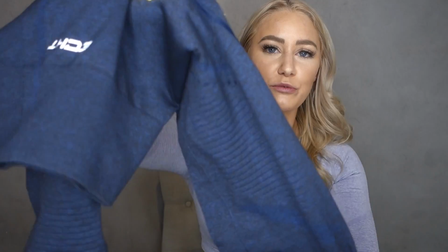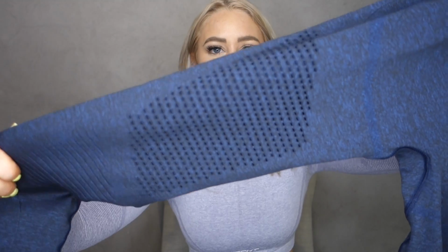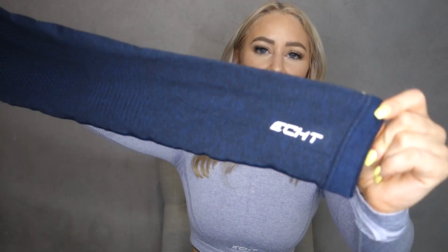They also have some ribbed details on the front of the thighs, and they have some little perforation holes on the front of the thighs too. And then they have a bunch of perforation holes on the back of the thighs. So definitely got some great breathability. Again, there is the logo on the front and the back. On the front, it is on the left-hand side on your hip there. And then on the back, it's on the back of your right leg, like right around your ankle area.